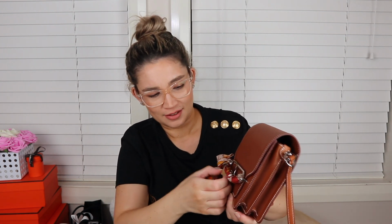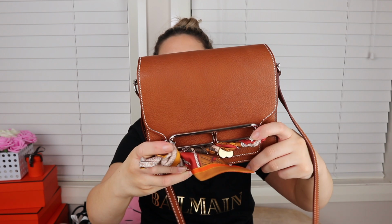So yes, this is the mini Roulis. My sales associate did tie a twilly on it in a different fashion that I haven't seen before. It's kind of twisted a bit funny. It's wrapped around from point to point of the Chaine d'ancre. I think this metal thing is called the Chaine d'ancre, you know what I'm saying? That metal thing is what it's called.